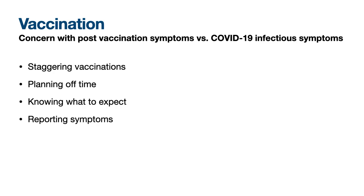So with the vaccination and the potential for side effects related to the vaccination, there should be some discussion on the concern of post-vaccination symptoms versus infection symptoms and how we might mitigate those. Concern is that post-vaccination symptoms may be considered infectious and exclude personnel from work. But a strategy needs to also identify infectious symptoms to avoid continued spread.